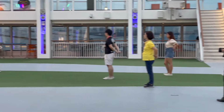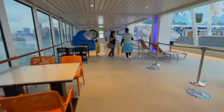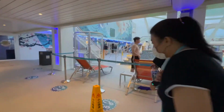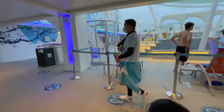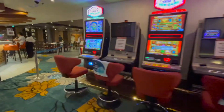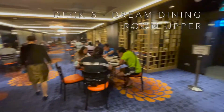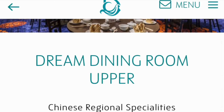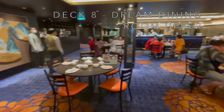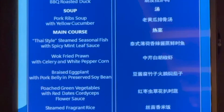If you're up for some exercise, please join these exciting training sessions. Before we know it, it's evening. Enjoy the view. As time passes, we got hungry again, and it's time for some Chinese cuisine. This is the menu. Looks good, isn't it?